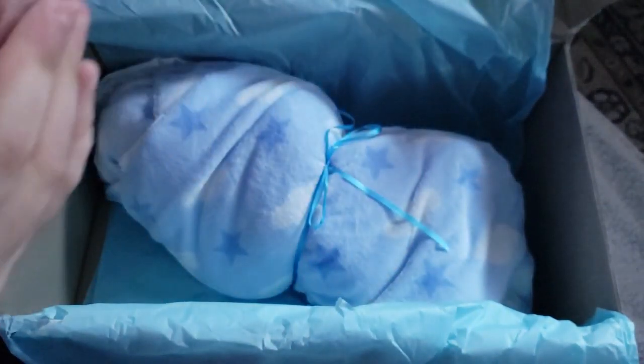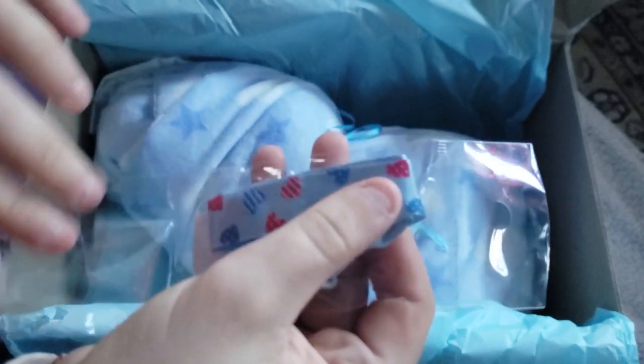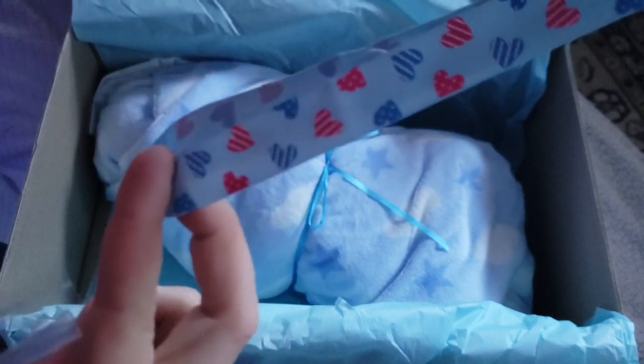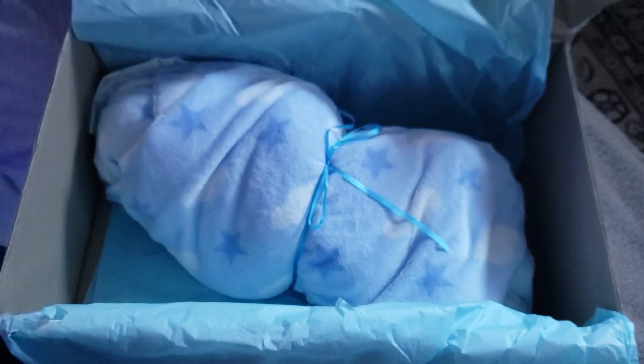Oh. And this looks like a pacifier clip. I love the colors. I like the hearts. That's actually a little gender neutral. I can use that with either girls or the boys. Thank you. I really like that. Okay.